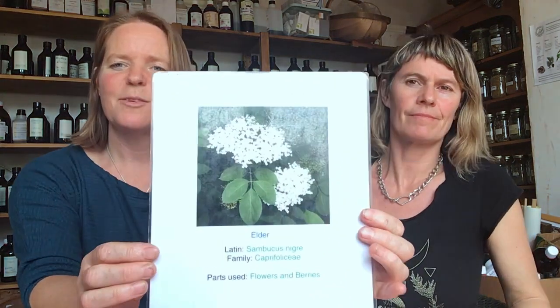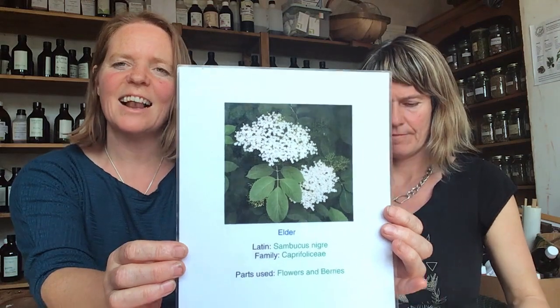So this plant here is probably one that you're familiar with. This is the elder tree. And we use the elderberries in the autumn as a really effective immune tonic, and we use it in a lot of our cough syrups and cold and flu mixes. And usually by this time of year, the only place we can get our elderberries is in the freezer from where we've had them since last autumn, or you can buy dried elderberries.